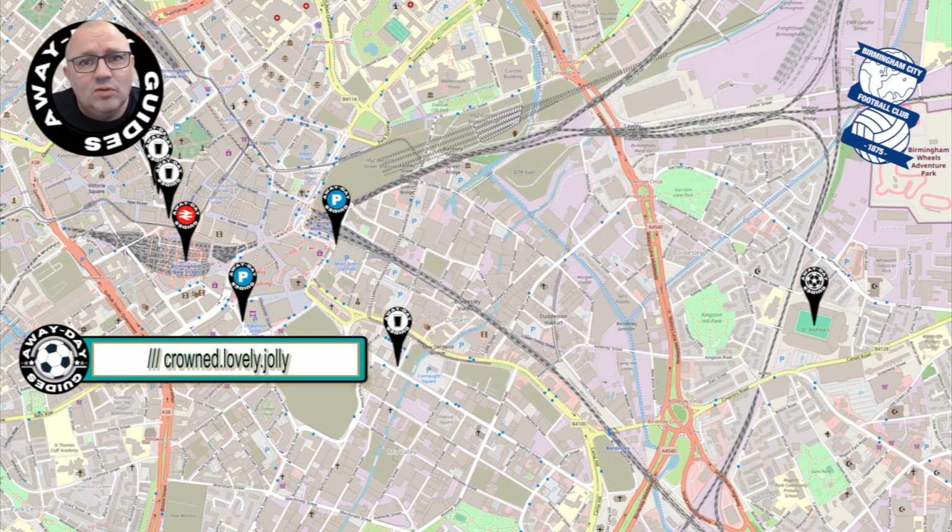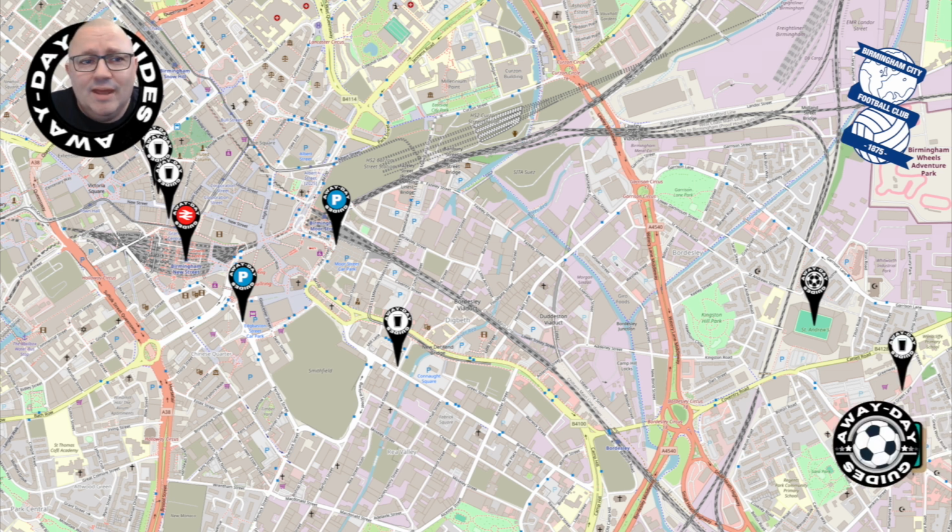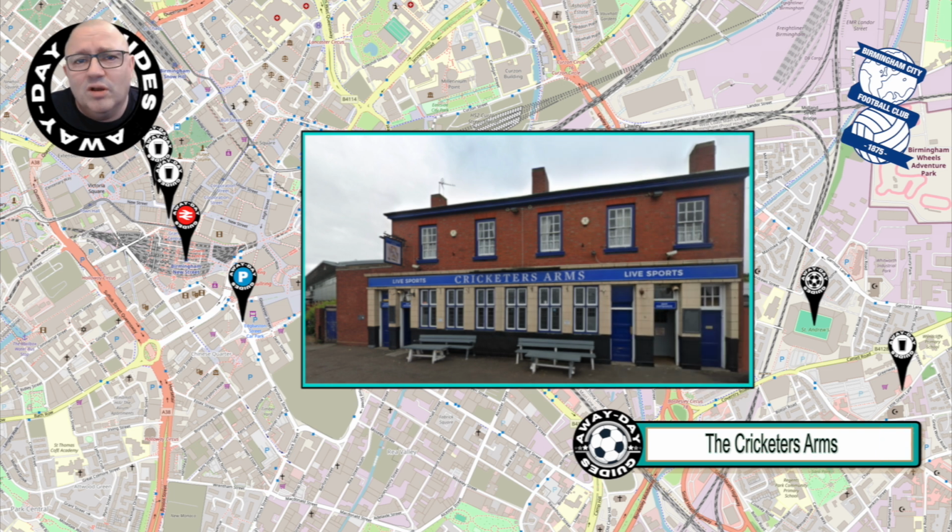Ground Lovely Jolly will find you outside that one, and then up near the ground, most of the pubs don't let visiting supporters in. They're all pretty much home only. They've got Birmingham badges in the window and stuff, but the Cricketers Arms is a mixed one, and generally people get in there late on a coach, wanting a quick pint, find themselves in there. Gosh Retail Arena is your what three words to find it, and it's just the other side of the supermarket car park.